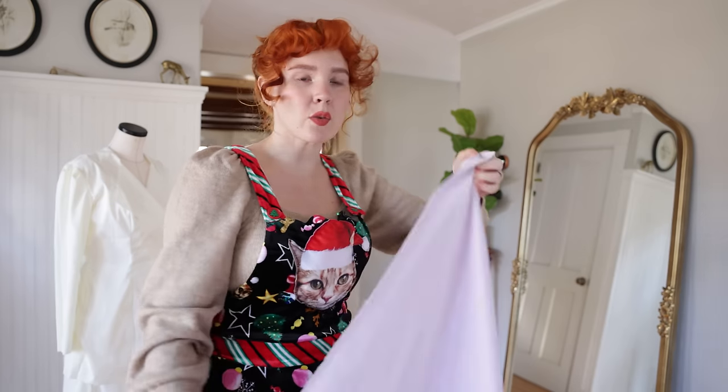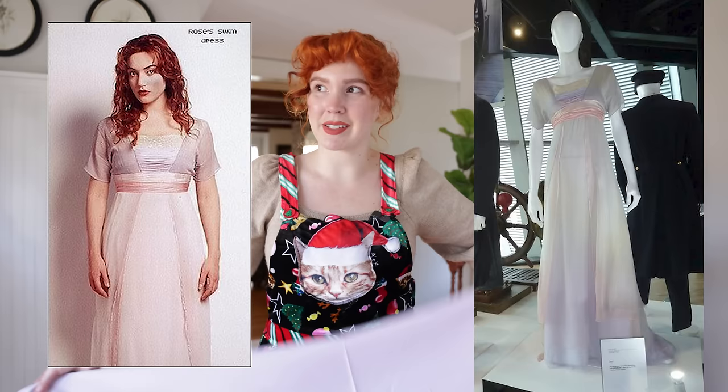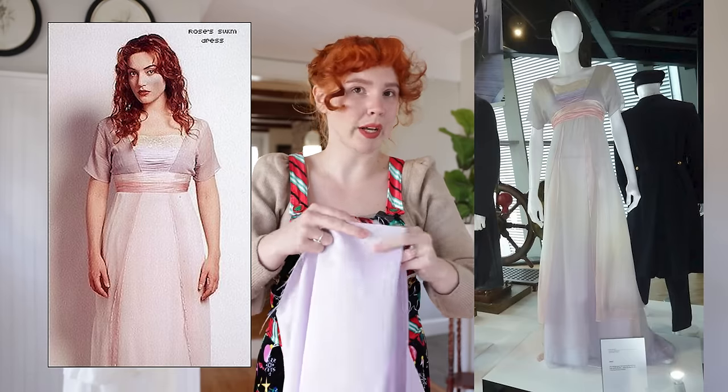For the base of the swim dress, I grabbed this light purple. It was between this or a white. And to be honest, I'm not actually sure what her base layer is. I think it might be white, all the reference photos being a little bit confusing to my gelatinous brain. I am going to start cutting out the pattern pieces for the suit jacket portion.